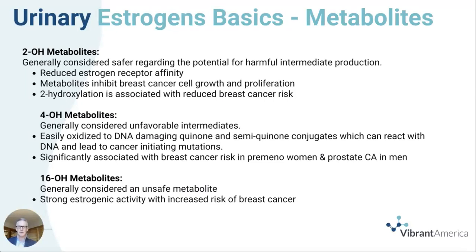The 2-hydroxy metabolites are considered safer regarding potential for harmful intermediate production. These metabolites have reduced estrogen receptor affinity. These are metabolites that can inhibit breast cancer cell growth and proliferation. And just a general preponderance of 2-hydroxy metabolites is associated with reduced breast cancer risk in relation to these other ones.